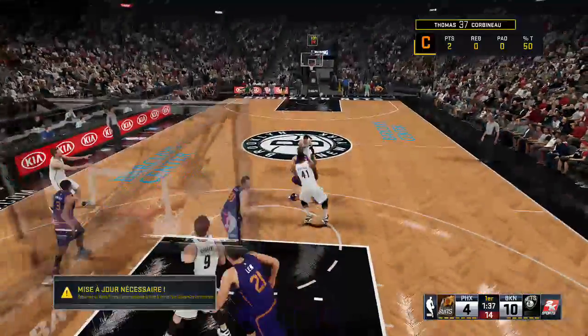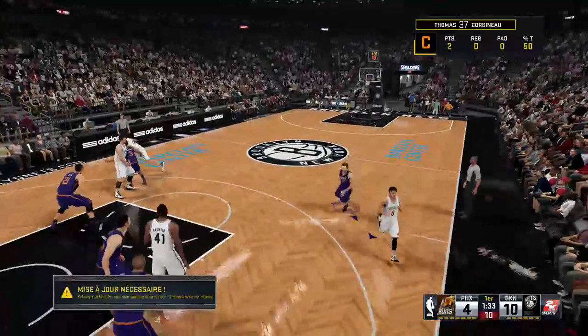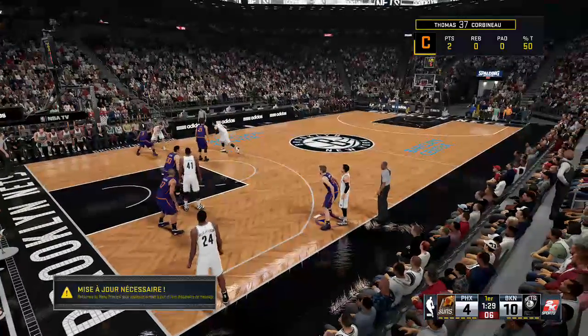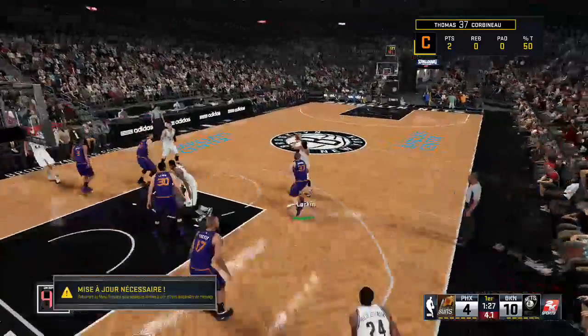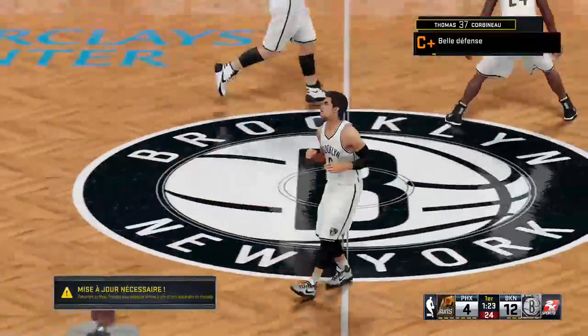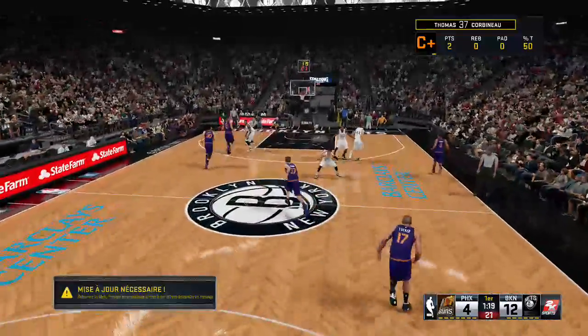1:39 left in the first quarter of the game. There's a screen by Robinson. Here's Bogdanovic. He's guarded by Knight. Bogdanovic dishes to Bargnani. Larkin, 1 up, 1 down. 2 points with his first shot this game. Phoenix is gone 0 of 2 from deep here.